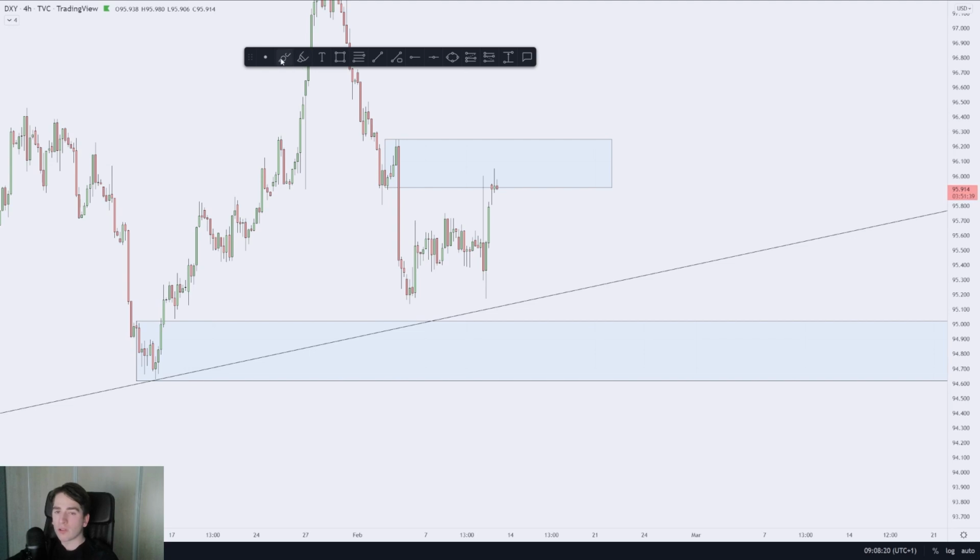Starting off with the dollar index. The dollar index essentially played out to absolute perfection. As we can see yesterday, we had this beautiful channel slash wedge formation, dived in towards that area of supply, which I pointed out all week long. After that, we saw a beautiful reaction back down towards the downside. After that, it tapped in towards this area of 4-hour demand and again reversed back up higher.